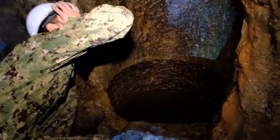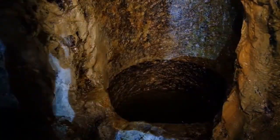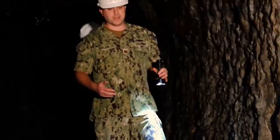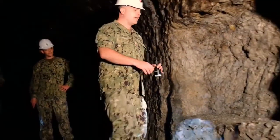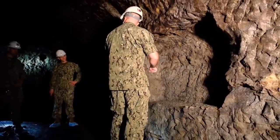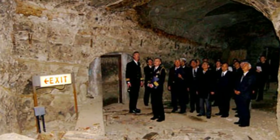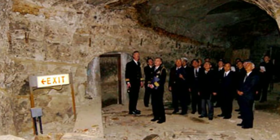At the height of World War II, over 800 people worked and over 500 people actually lived down there in the caves. Tunnels served as a fully operational command and control center, in addition to an operations center, in addition to manufacturing, living facilities, libraries. They had everything down there.